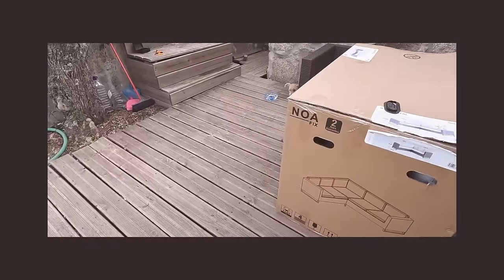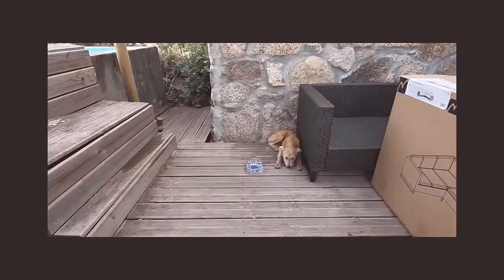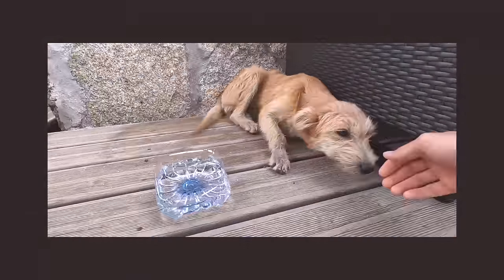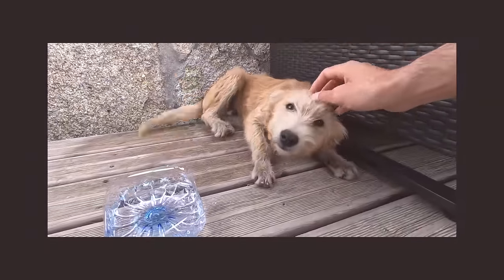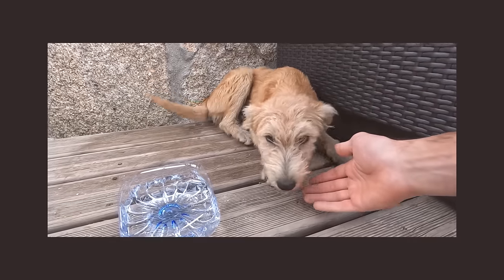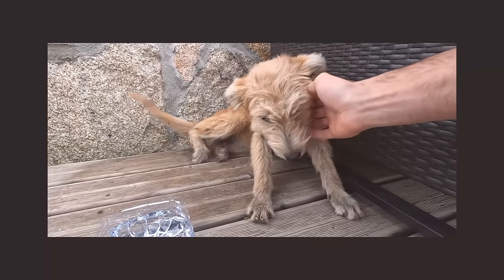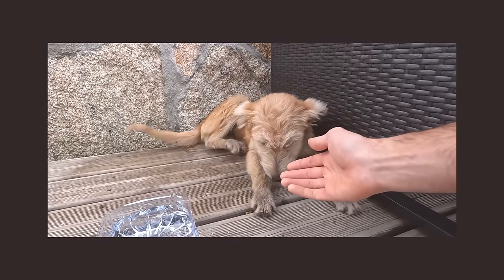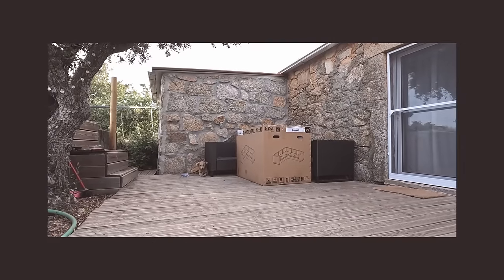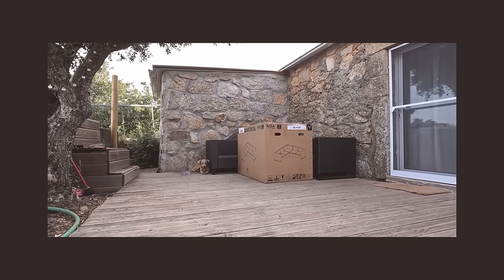The next morning, we came outside and curled up in the corner next to our newly built sofa was the same tiny little dog I'd seen the night before. As we approached her, she didn't even move apart from her little tail waggling and hitting the floor. She had so little energy, and it was visible from a distance that she was in a really bad way and in need of help.